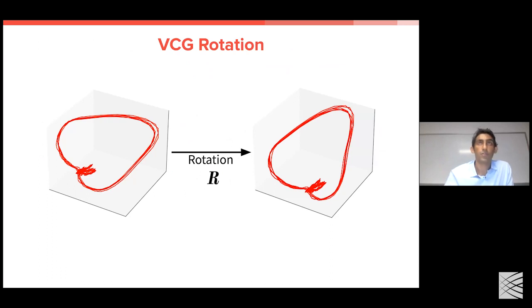The first is rotation. Again, this is a linear transformation that is applied on all three axes by random values sampled on a user-specified range. So given a VCG and three possible rotations, we rotate in a random order on all three axes to produce a final output VCG. And this is meant, once again, to mimic variations in orientation that you see across different patient hearts.